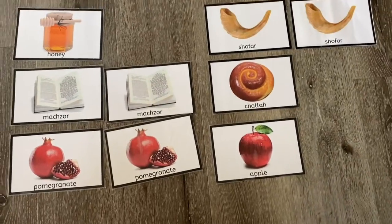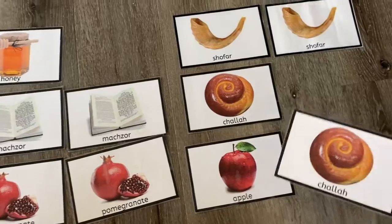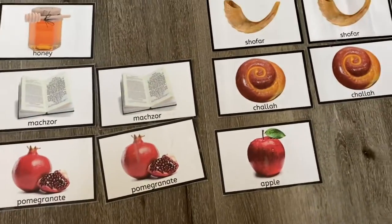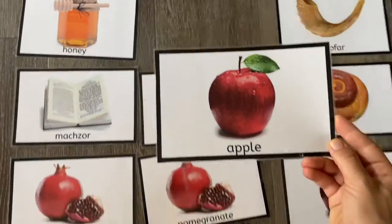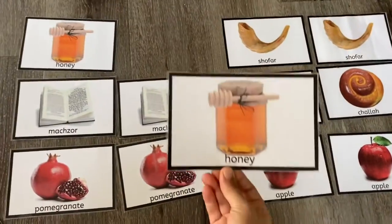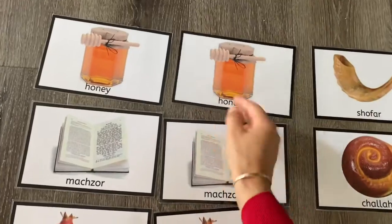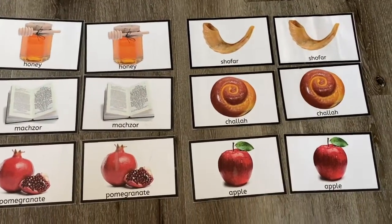We found it. Where's the match to our challah? Can you find it? Good work. You made a match. Now, where's the match to our red apple? Is that a match? No. Oh, you found it. There's the match. And the last card is our honey. Where's the honey? Oh, there it is. We made a match. Wow, great work.